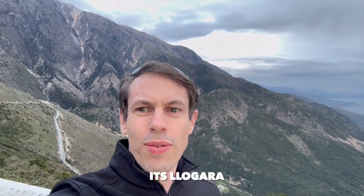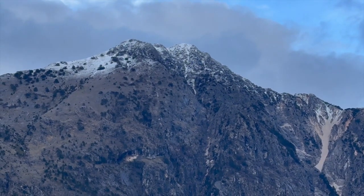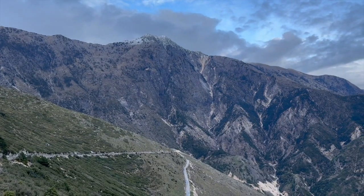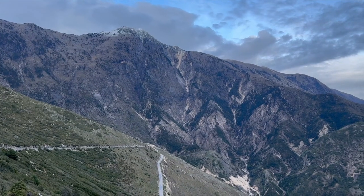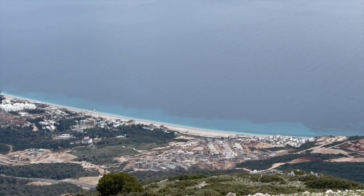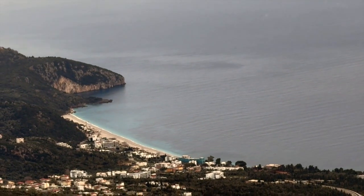Guys, we're at the top of Llogara National Park, just driving through the road. Look at this, absolutely stunning. Like a lot of people, we also stopped at the Panorama Llogara viewpoint here. You get beautiful views of the mountains. It's also a great viewpoint to look at the small towns of Dermi and the surrounding area before we finished our drive to Sarande.